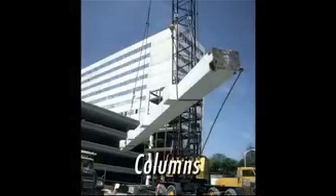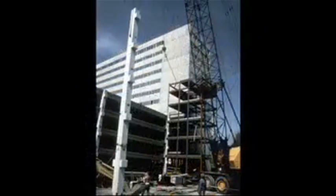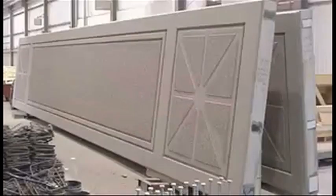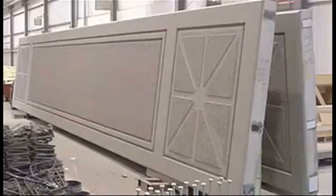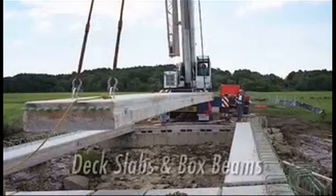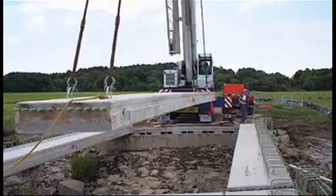Columns, which are cast horizontally and then rotated in the air at the job site. They are often designed as pre-stressed components. Architectural spandrels, used in office buildings and parking structures, can be made using the pre-stressing process. Deck slabs and box beams, which are used primarily in short span bridge construction.